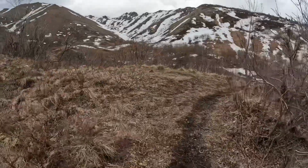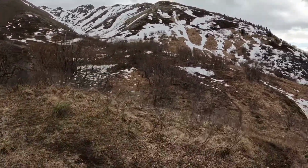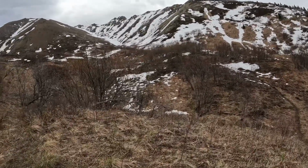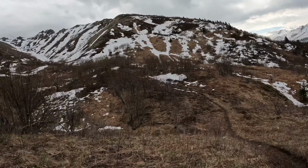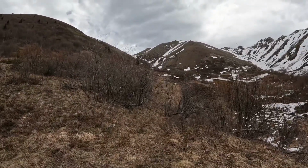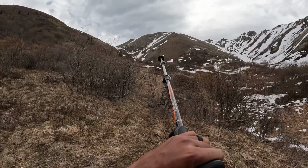Alright, so we made it up that portion there. And now we're kind of working our way into the bowl. And there's actually a lot less snow in the bowl than I thought here. I thought we were probably going to have to trudge through some. But really nice view. And then over here again, this is where we're headed. Up to the right there. Right there.